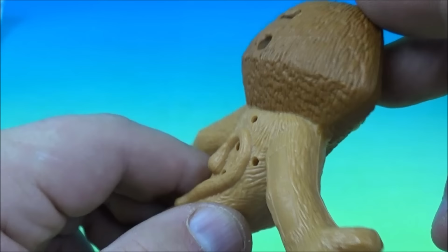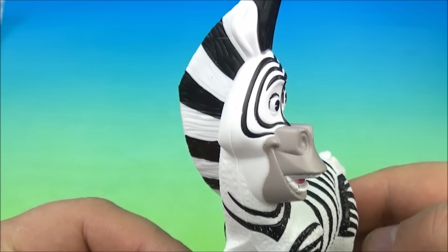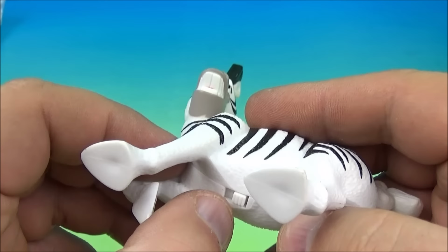So there you go, it's Alex. Next up at number 2 is Marty the Zebra. Wow, this looks nice. Wow, this is cool. Okay, so again, you flip the switch in the bottom of Marty here. Now he's on. Give him a tap.